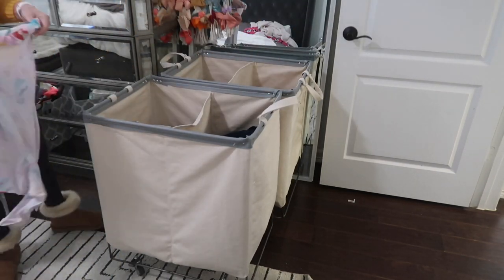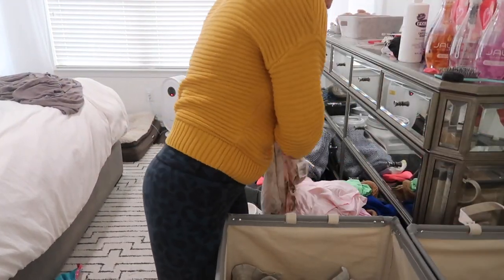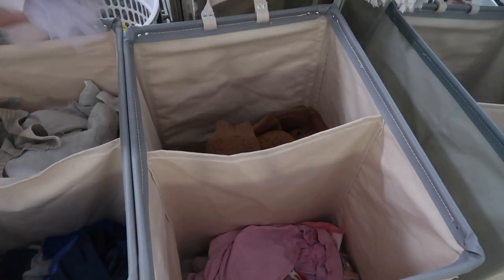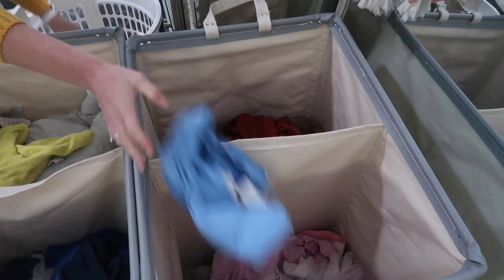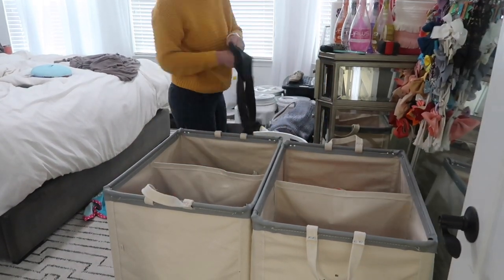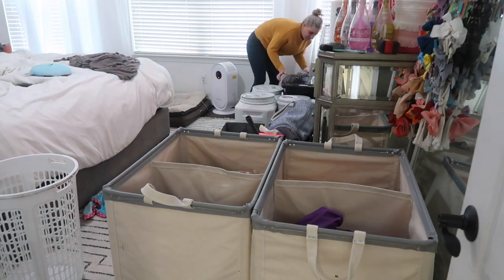Now they had these same laundry baskets, the brand is called Steel. They had them at Wayfair, they had them at the actual Steel website, and they had them a few other places. But Crate and Barrel actually had them the cheapest, and they also had like a 15% coupon that I used as well. So I ended up going with these. They hold so much laundry and I do not regret it one bit.